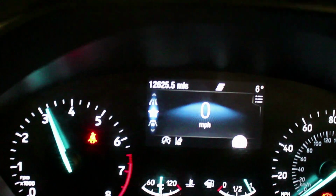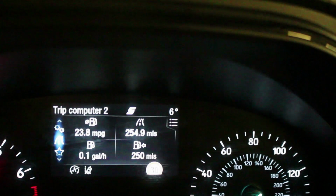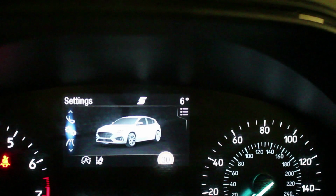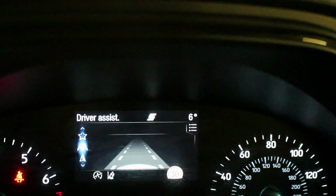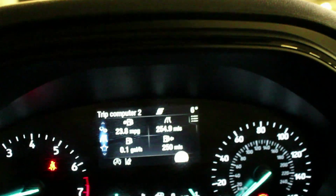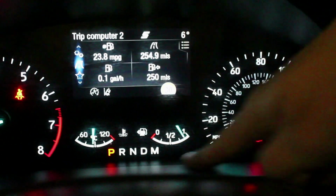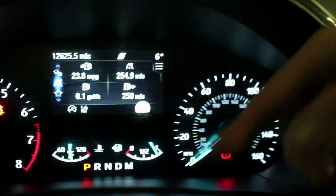There's not too much happening at the front. We'll do a quick view inside there. It says our miles a gallon, so 23.8 miles a gallon. And overall, it's quite a nice little display. The important features are down here, so if you want to see if you're in drive, neutral, park, engine temperature, fuel gauge, that's important.